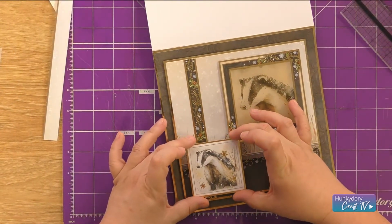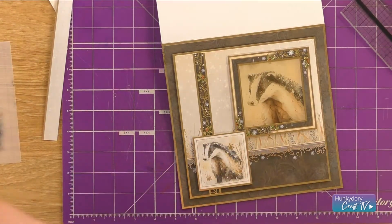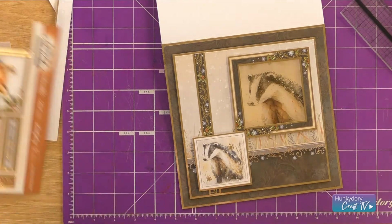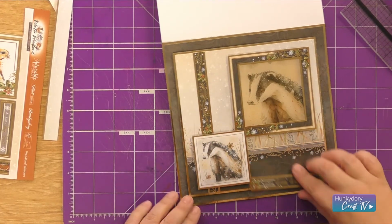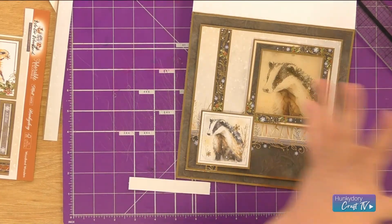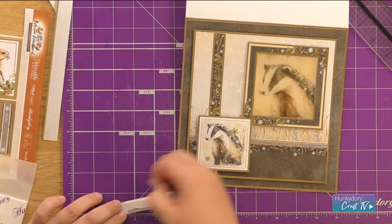I'm going to pop this in this corner so it's just sat above there. We'll go in with the sentiment. What are you going with? We are going with sending warm winter wishes. Beautiful. And I think I might actually just tuck that underneath. But we can do that because we've got a layer of 2 foam pads. We can do that on one and it'll still tuck under but have a little bit of definition at the same time.